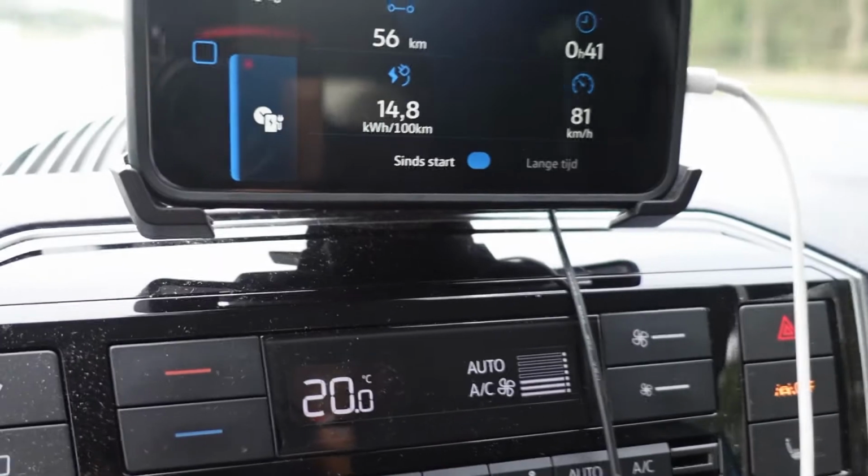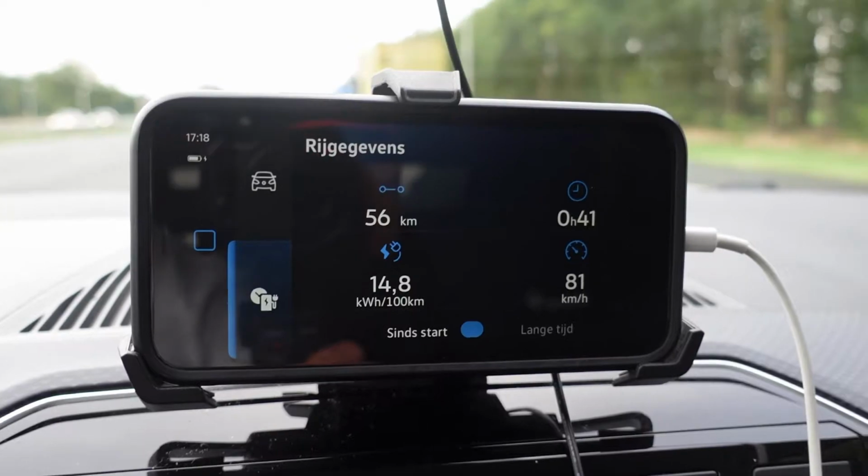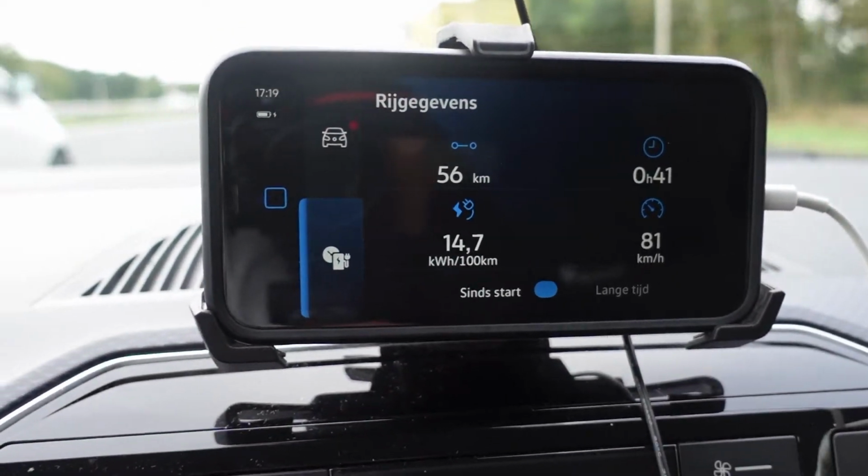So, just a small update. I'm now at knooppunt Azelo. That's like 23 more kilometers to my destination to pick up our son. I've done now 56 kilometers and the average consumption is up to 14.7. And I have to say it's only up to 14.7 because I'm hammering it everywhere I can and accelerating quite often to the maximum speed this car does, allegedly.